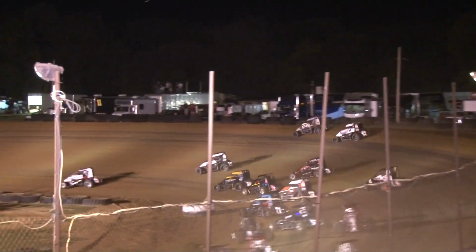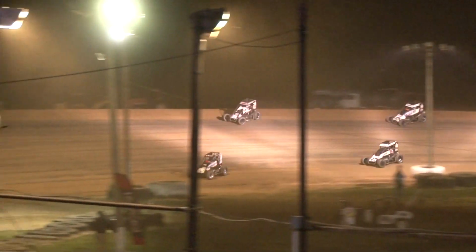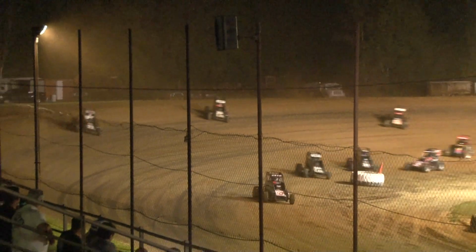Green flag is out. Look at it. It's three wide. Guys on the bottom. Zach Young streaks out to an early lead. We've got a freight train going around the top of Spoon River Speedway.